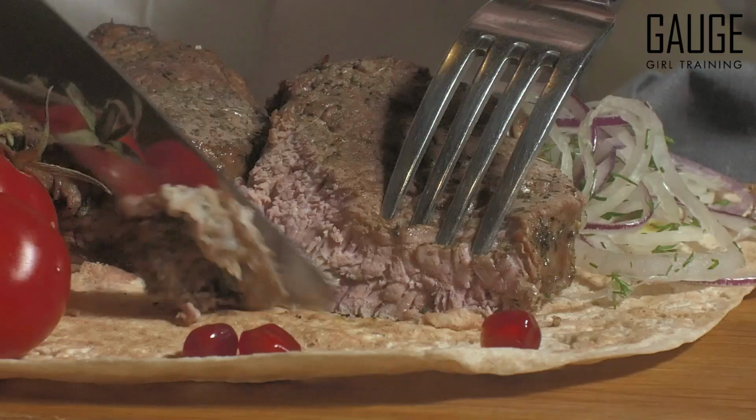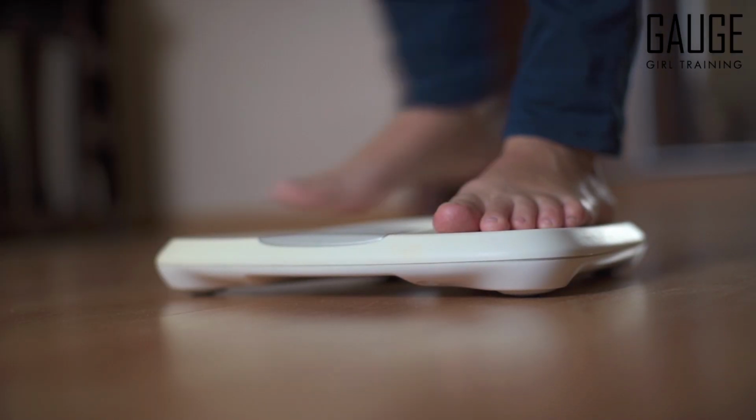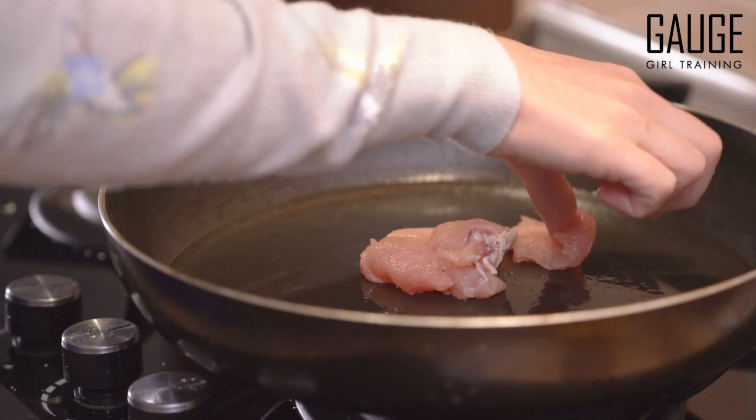So let's say hypothetically you are 250 pounds. That does not mean you should start eating 250 grams of protein per day. Let's say your goal is to get down to 150 pounds, and at 150 pounds, you want to be 20% body fat. That means only 80% times that 150 is what you should be consuming in terms of protein per day.